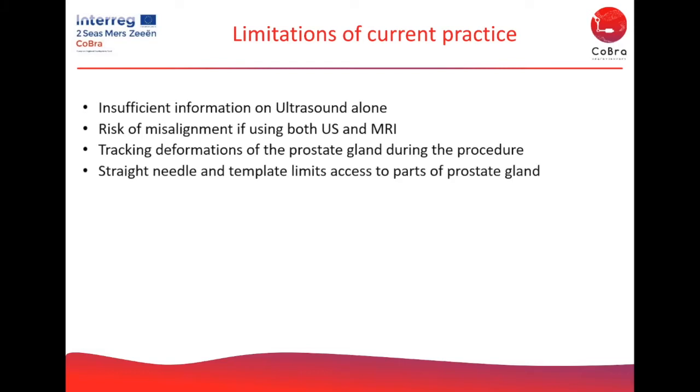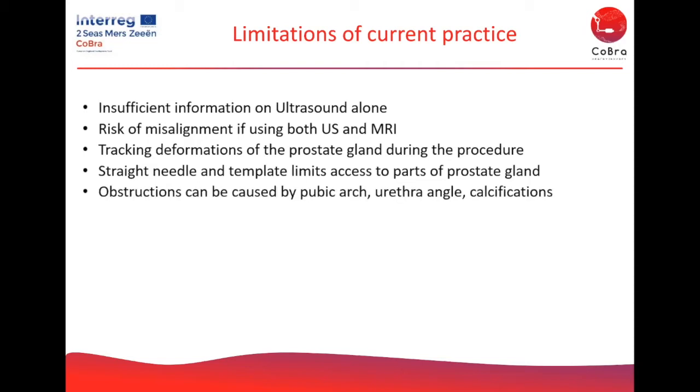Another limitation is the use of straight needles and the template. Both of those items actually limit access to parts of the prostate gland. There are anatomical obstructions that can cause a problem. So the pubic arch bones, for example, can prevent access to the anterior portion of the prostate. And that's certainly not for every patient. It's very dependent on the patient's anatomy.